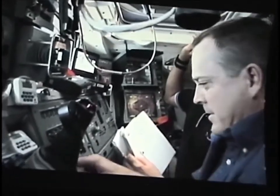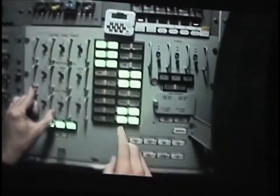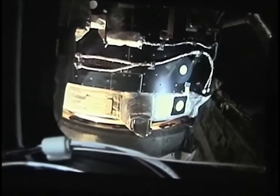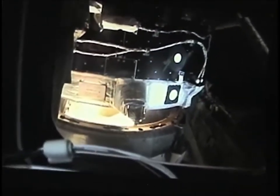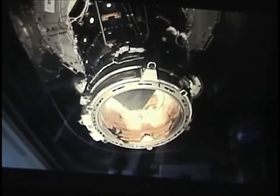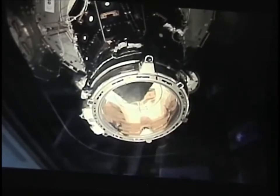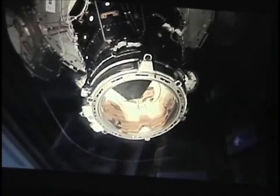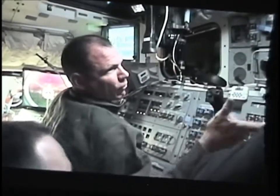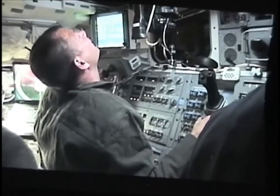Ricky, he made the film here, so he had to have a picture of him putting his plush in here. That button separated the station from the space shuttle. So we back away. We back away at nighttime. But the idea is, when we get about 400 feet away, the sun's going to come up. And that way we can get a really good view of the space station with its new solar array.